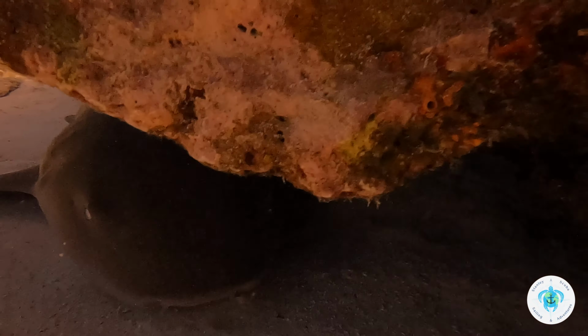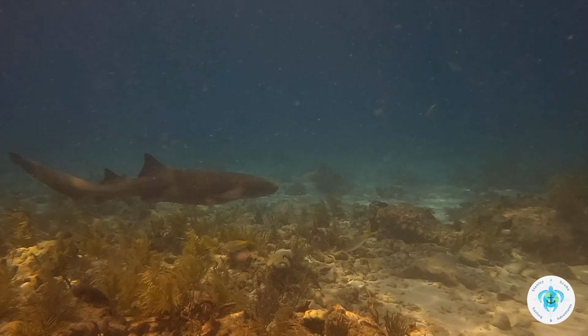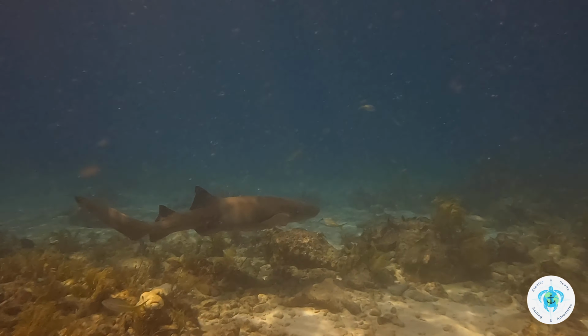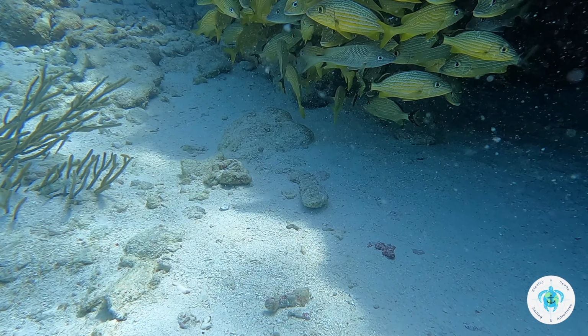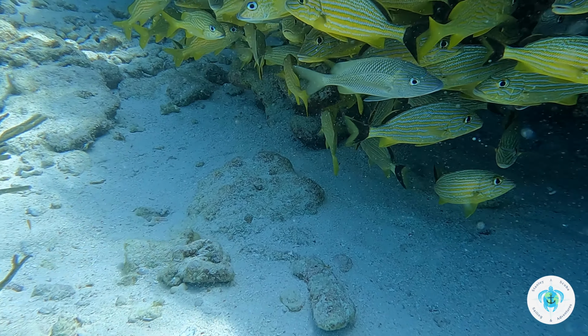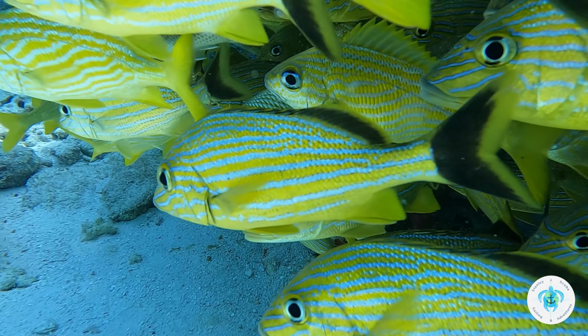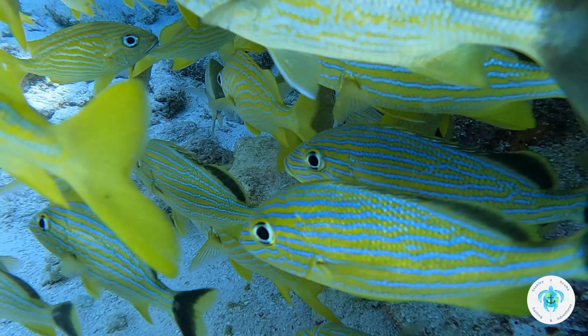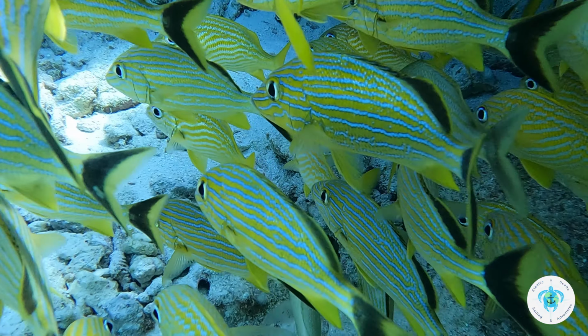Look at this one. Look at the belly on this one. Either it's pregnant or just had a large meal. I'm not certain. Here we have another school of mixed variety fish. Getting close to the end of the dive.